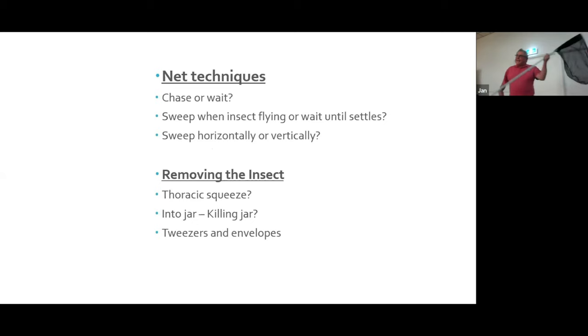There's a technique to netting, you know. Do you chase the butterfly or do you let it settle? Do you walk quickly after it, hoping it'll settle? Or do you run after it and sweep madly? It's a real decision you've got to make. I'll come to that in a moment. Do you sweep when the insect's flying or wait till it settles? Do you sweep horizontally or vertically?